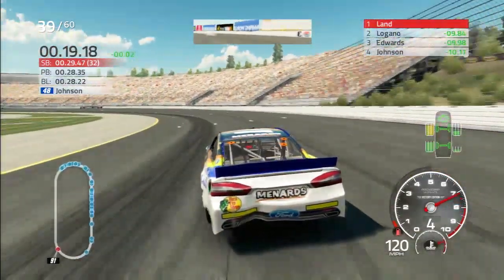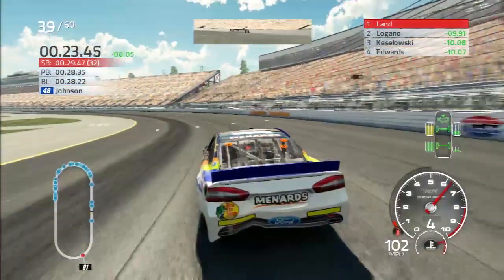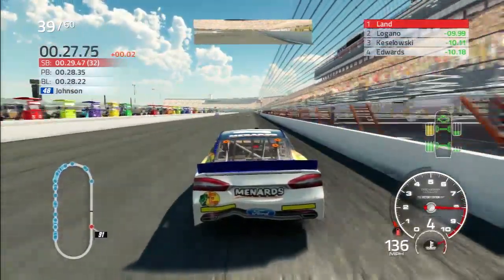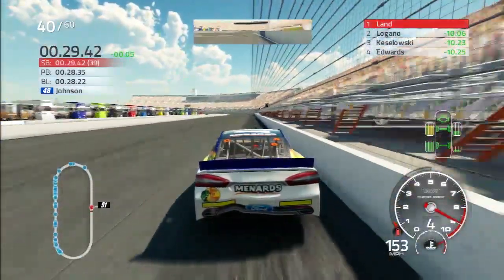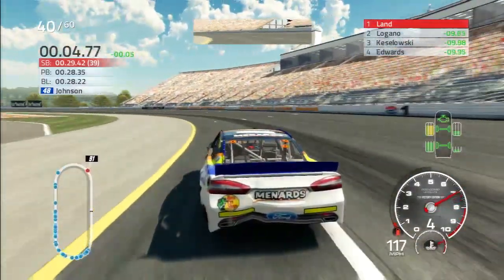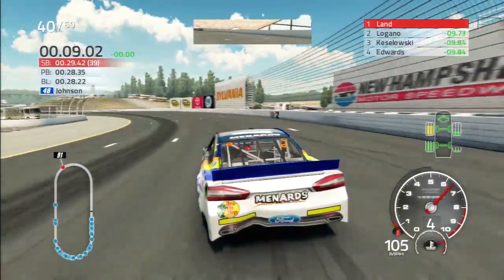So actually the car isn't handling too bad. I think I'm going to just stick with how it's handling. Maybe take a little bit of... well, you know what? I'm just going to keep it the way it is, because it is definitely handling fine right now. So we're going to do a 2-tire stop, full load of fuel.